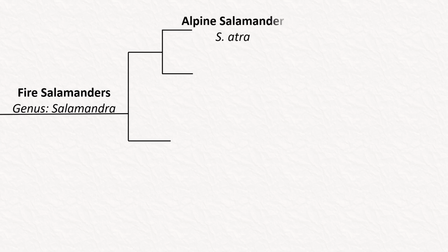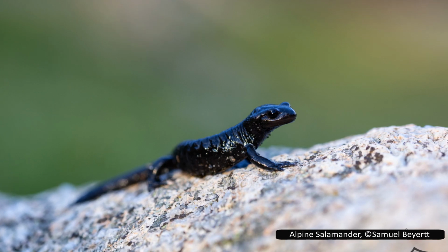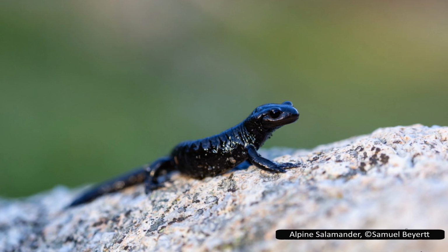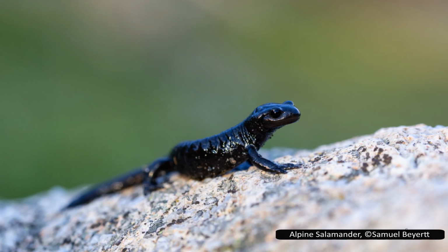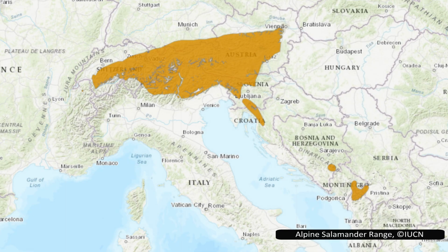Alright, the myths are interesting, but let's start looking at the actual species. The Alpine Salamander, Salamandra atra, is completely black, lacking the orange and red coloration that gives the fire salamanders their name. As their name suggests, Alpine salamanders live at high altitudes, from 700 to 2,000 meters, or 2,300 to 6,600 feet above sea level. They are found throughout many of the Alps in Europe, in France, Italy, Slovenia, Croatia, Bosnia, Herzegovina, Montenegro, Kosovo, and Austria.